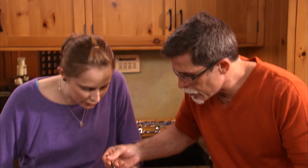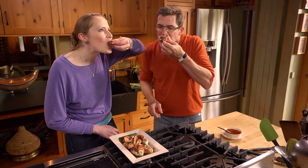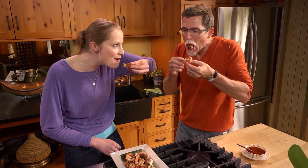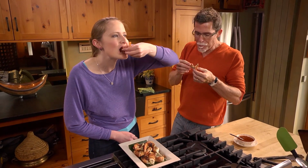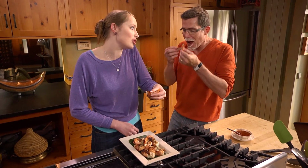You want a little salsa on yours? Messy. Nothing better than bacon and shrimp. And cheese. Mm-hmm. Roasted garlic. Salsa? Mm-hmm.